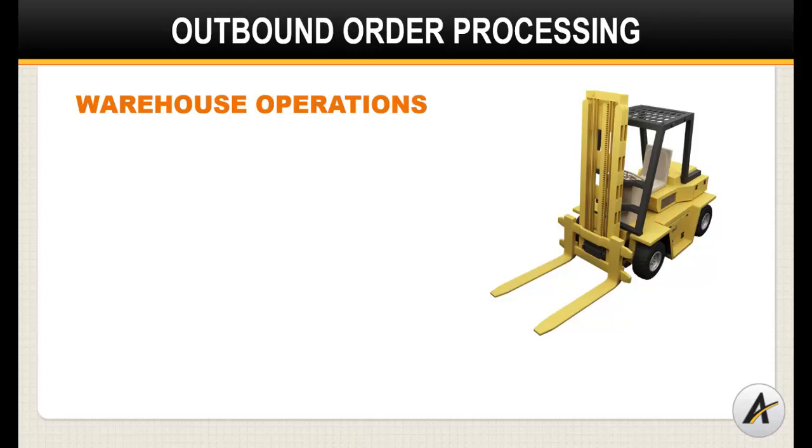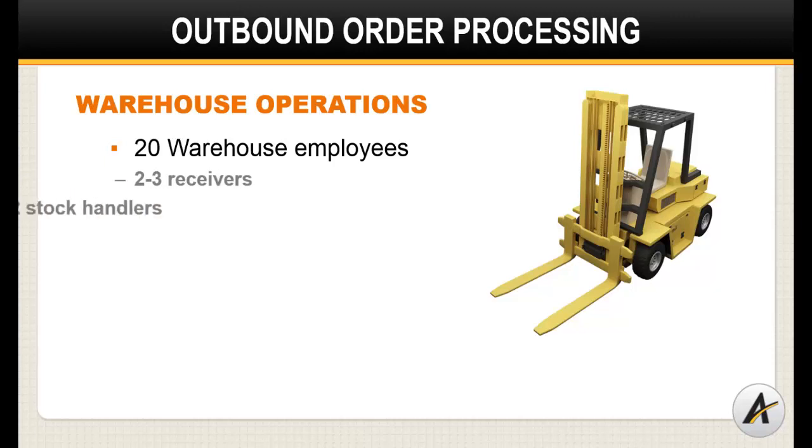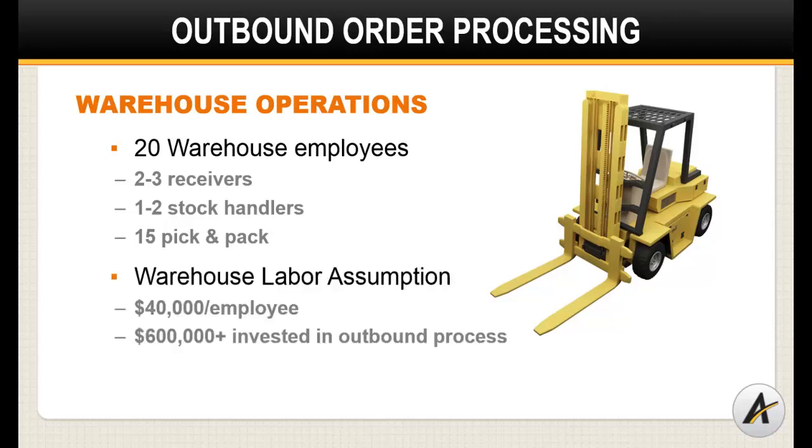A typical unit or case pick warehouse with 20 people will have 2 to 3 receivers, 1 to 2 stock handlers, and upwards of 15 resources dedicated to the pick, pack, and ship process. If each resource costs the company roughly $40,000 burdened, that means that upwards of $600,000 per year is invested in the outbound order process on labor alone. In fact, this is usually the largest expense that a warehouse operation will carry.